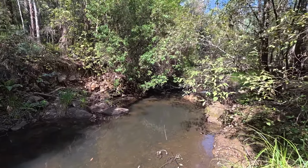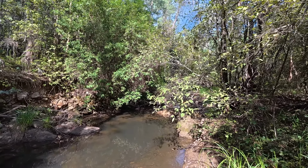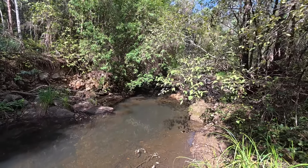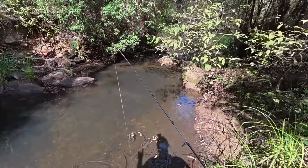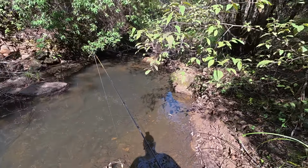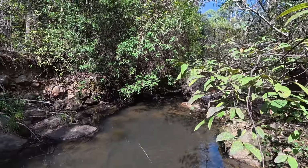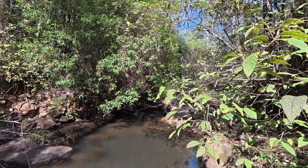These fish are a little bit wary at the moment. It's a Sunday afternoon, and I suspect that this stream may have been fished this morning or yesterday. There's a few footprints, but they're not fresh, so maybe it was during the week. But for whatever reason, these fish are a little bit wary, a bit spooked.